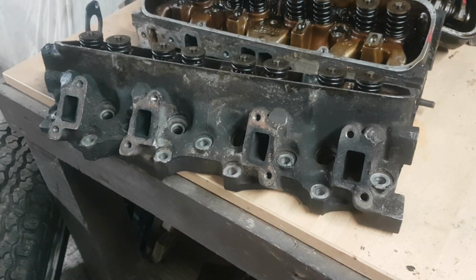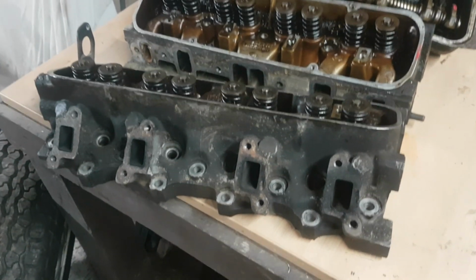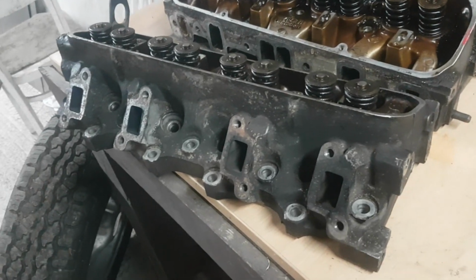I think that's... Got the other head off. Yay.